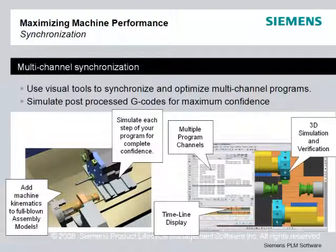The most efficient multifunction machines perform more than one task at a time. Turning centers with multiple turrets and multiple spindles need to synchronize multiple programs for optimal production. CAM Express Synchronization Manager makes it easy to optimize multiple program channels with graphical tools, much like video editing. Keep track of total time, idle time, and simulate the interaction of the different channels. Try different approaches until you find the most efficient result.